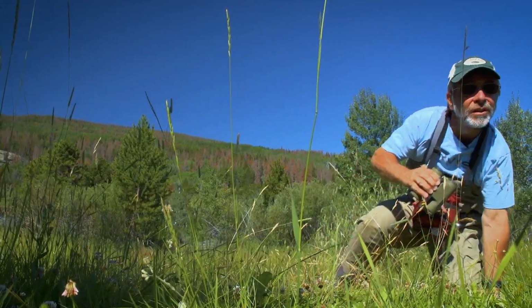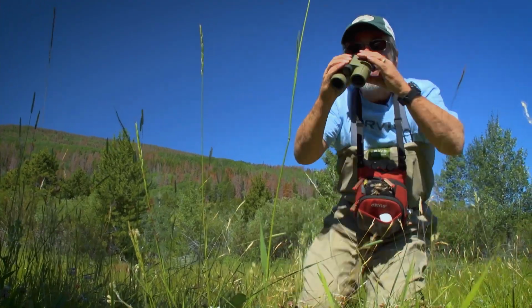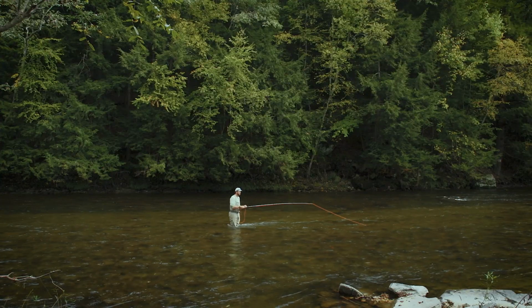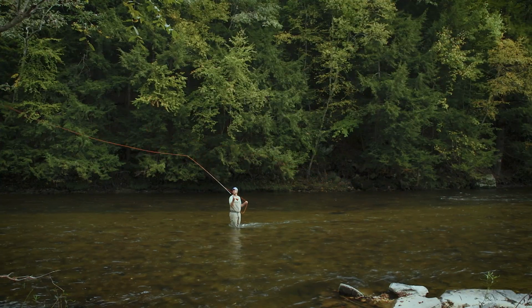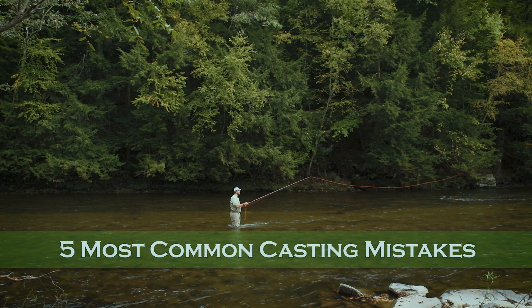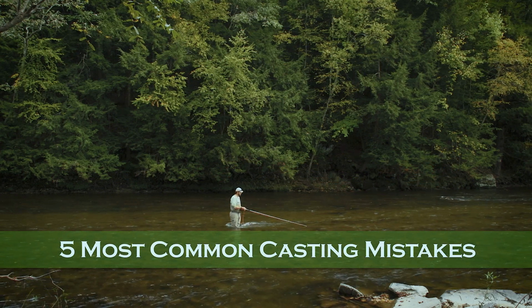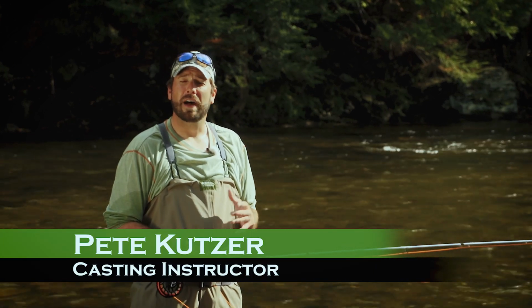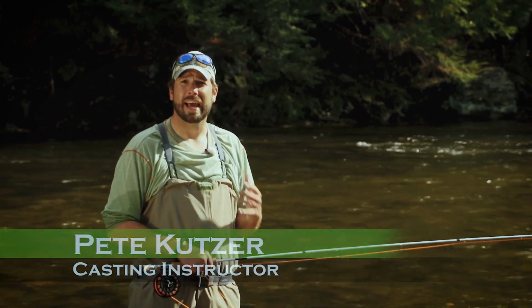Approach is especially critical on small streams, but the techniques you learn there can be applied to rivers of any size. For reading the water and approaching fish, casting accuracy is really important. Let's visit Pete Kutzer to learn the 5 most common casting mistakes. Today, we're going to troubleshoot the 5 most common casting mistakes and how to correct them.